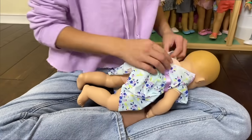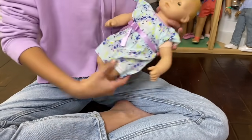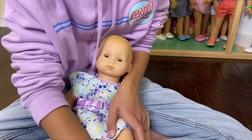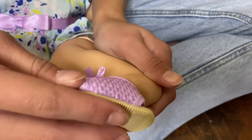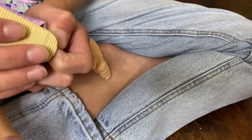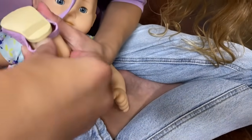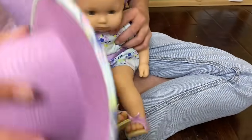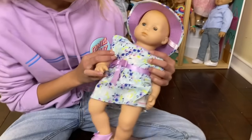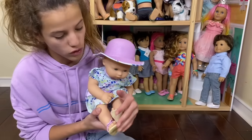So, let's look at this. Okay, I'm already obsessed with this. Let's do the hat. Oh my gosh, guys. So cute. So first are these adorable shoes.